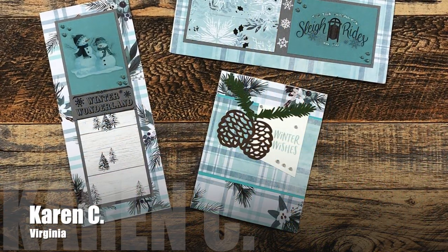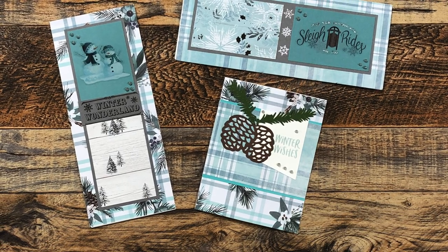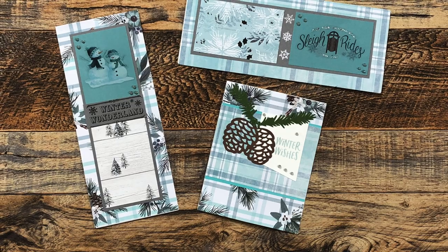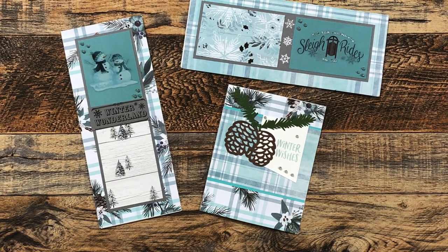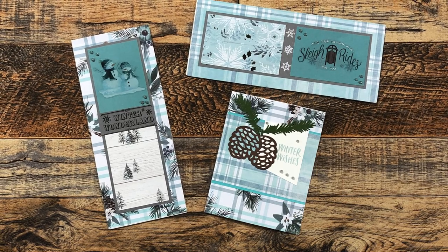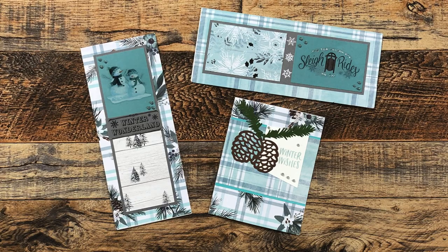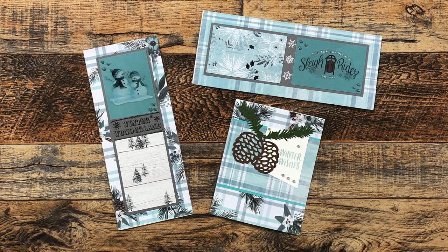Karen C. from Virginia is participating in a little rewind this month. On the top left and top right, she has created slim lines using the September 2020 SheetLoad, and on the bottom right, she has used the September 2021. I love how you rotated that one on the top and those beautiful papers.